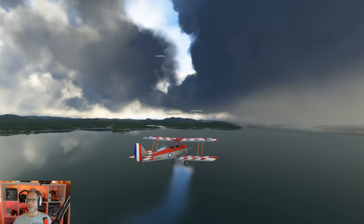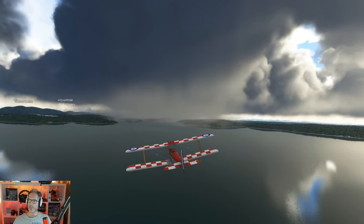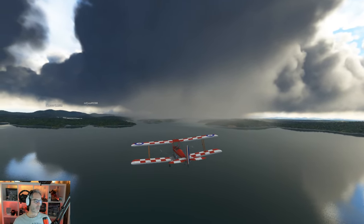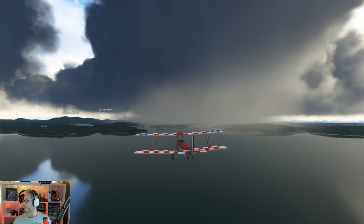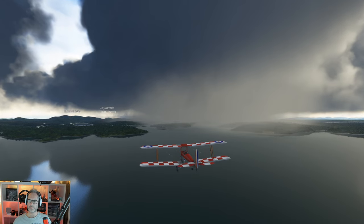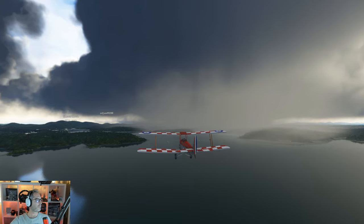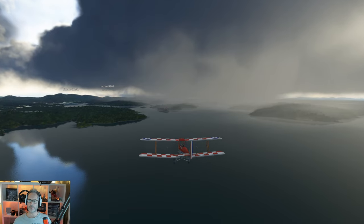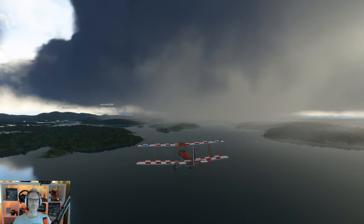So yeah, due to the Panama Canal being pretty short, it wasn't going to be a long flight. So we extended a little bit. We go over the ocean and we will head to a couple of islands. I don't know what their names are off the top of my head here, but we will head that way. Definitely one of my shorter flights, though. Looks like it's a bit clearer on the other side.